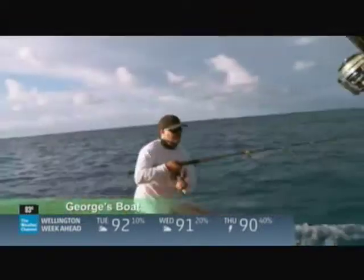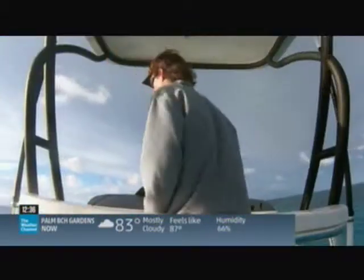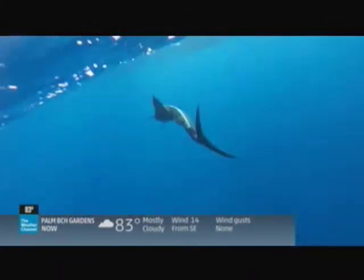Hey, get a ballyhoo ready. 50 feet. A lot of fish in here, boy. I've seen a lot of sailfish showering this morning. Now it's just a matter of hooking them up.